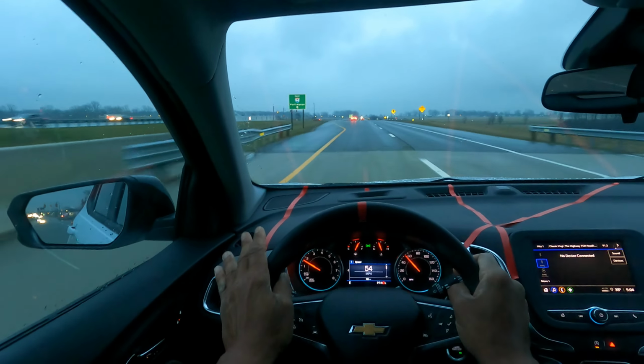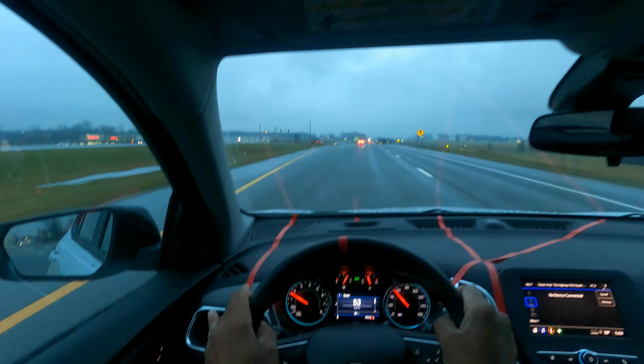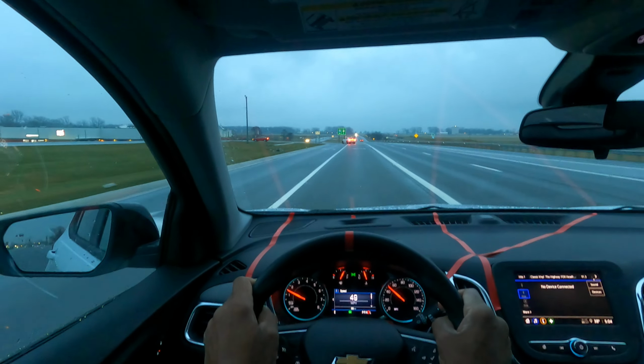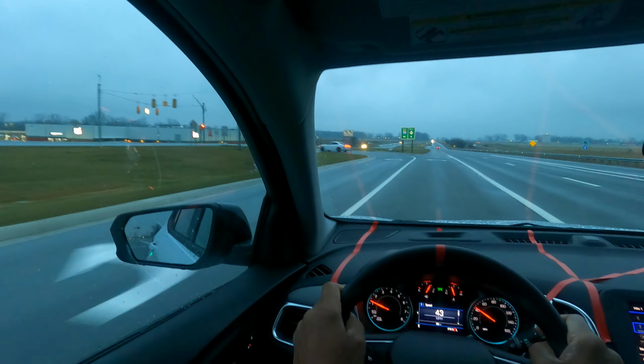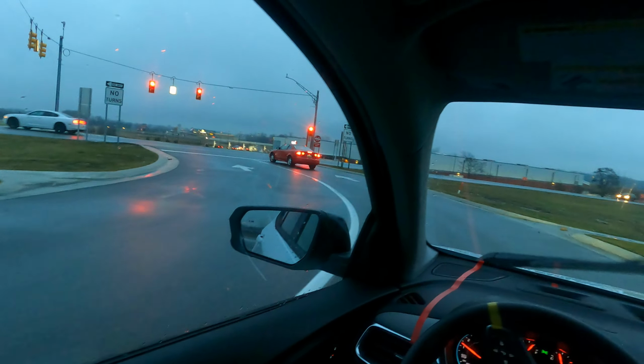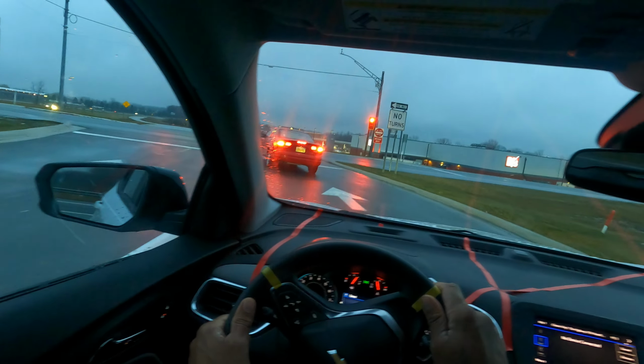I'm gonna make a left turn. I wanna get in and squeeze my brakes. Going really slow, really easy, and take my time. And I have to stop.